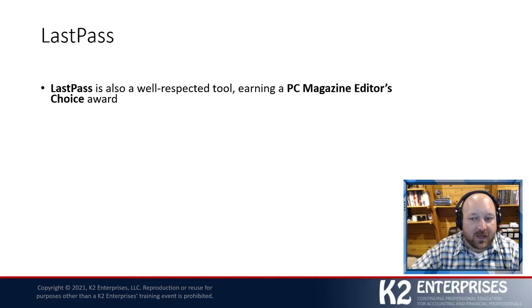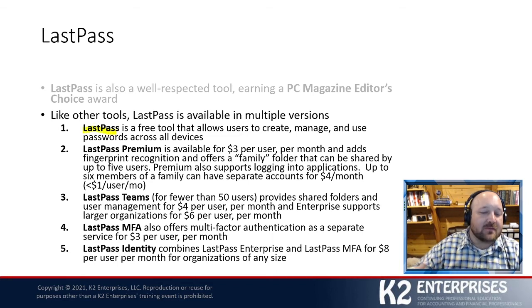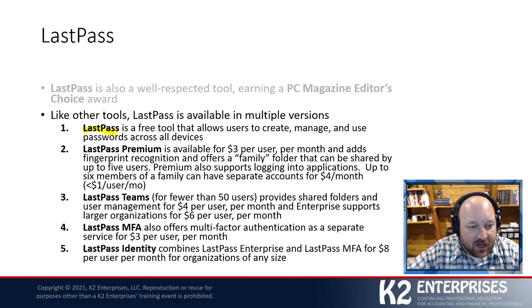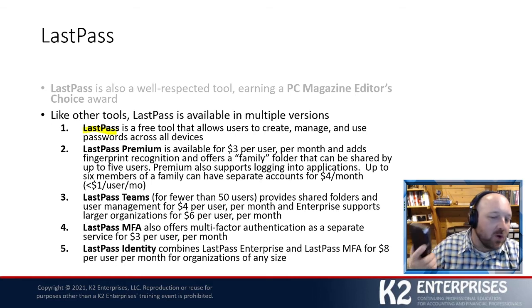It's very well respected. And it is, like the other tools, sold in a couple of different varieties. They do have a free one. It's just Lastpass. And forever, it was just 100% free. And it still continues to be free with one big caveat. With the free version, you can either choose to use it on your desktop or you can choose to use it on your mobile device, but only one or the other.